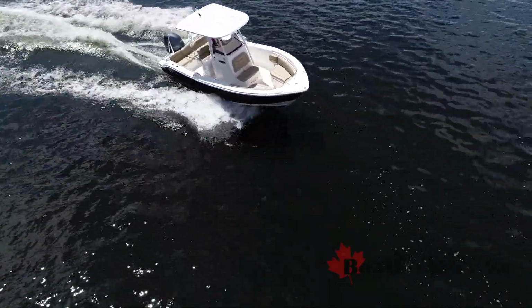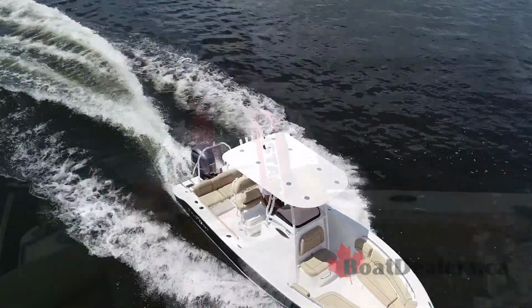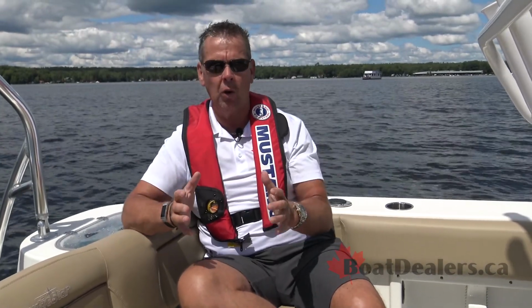NauticStar's 2302 Legacy, what an incredible machine. You know, if you're looking for a bow rider for you and the family, something to take the kids tubing, or maybe fish in the morning, cruise in the afternoon, or pure hardcore angling, this boat virtually has it all.